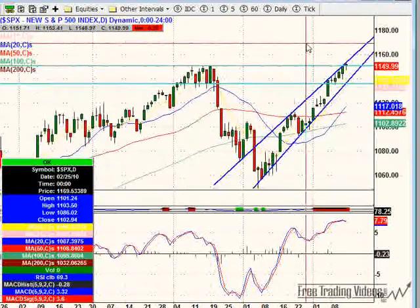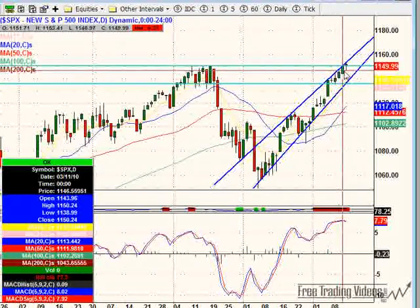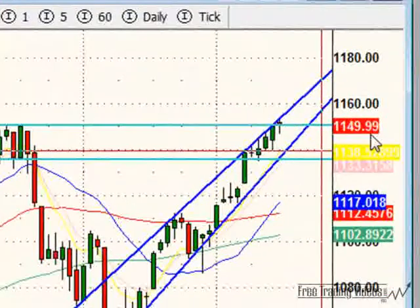Anyway, here we are. We're looking at the S&P daily, a rising wedge type area, but we keep smashing that ceiling, keep going higher and higher, but we're at a major resistance point at 1150, and on the daily on Friday we closed right at 1150. You just can't get any closer than that.